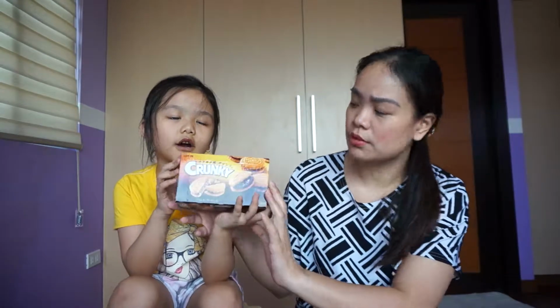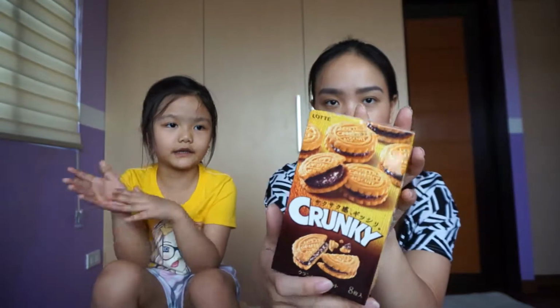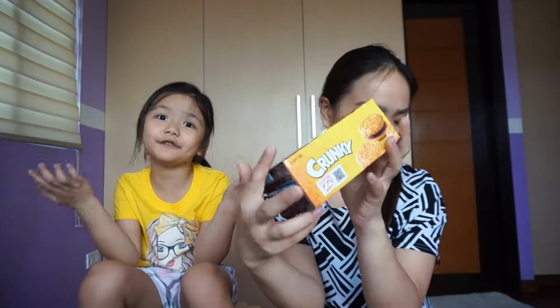We got a lot of food. Robyn, you want to start it off? Now we're gonna go with this. It's like cookies that are called Crunchy. Yeah. And Crunchy. It looks yummy, but we haven't tried it.